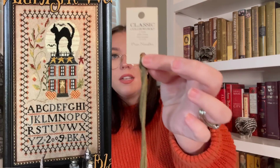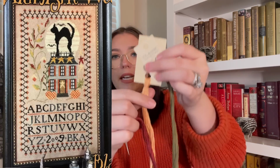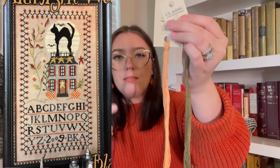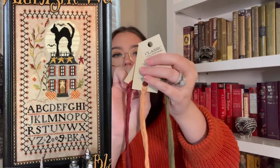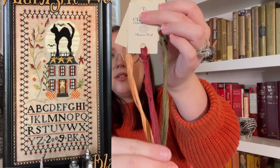So what I have done is I ended up ordering a lot of the DMCs for them, but I also have done a little bit of a conversion from stash for some of the colors. So any of the green portions, I'm gonna go ahead and use Pine Needles by Classic Colorworks, which is a beautiful, nice mid-green. I have Pumpkin Patch, which is a nice light yellow, so it'll kind of encompass the stars. And then I'm also going to use Manor Red for the red that is in, I believe this is a cornstalk.